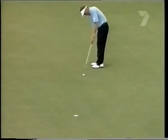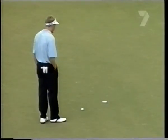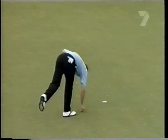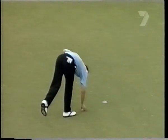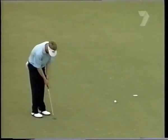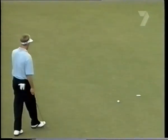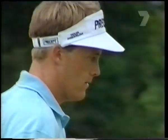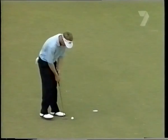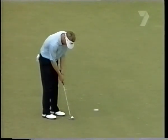The 15th. Started it straight at the cup, and he needed to start it outside the left edge. Interestingly enough, a bit of match play tactic getting in here. Stuart Appleby would normally mark that perhaps and walk away, but he's electing to putt out. Get his four, put the pressure on, back on Scott Laycock. He's got a putt of just over a metre for a par.